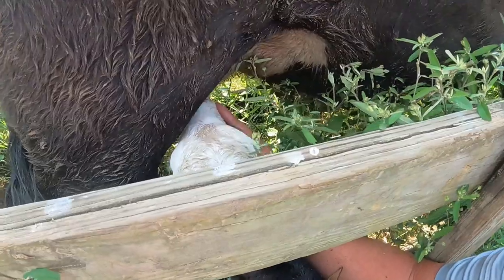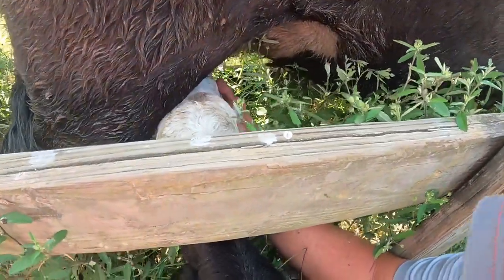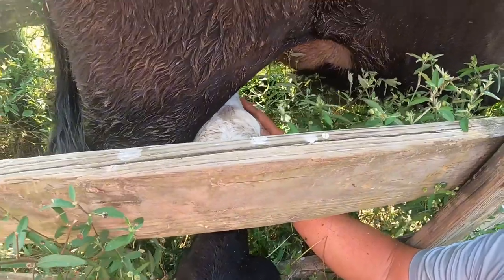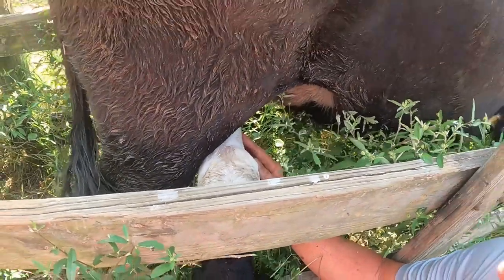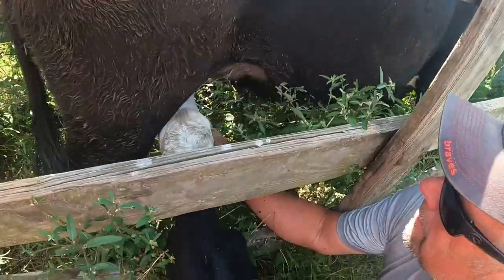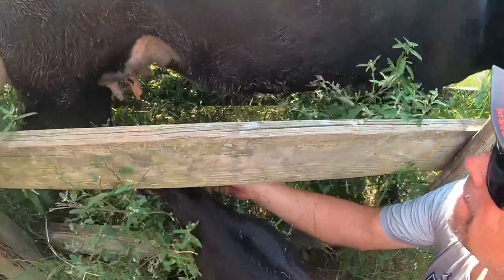This might be one and done. What do you mean? It's got a good vigor to it. It's nursing. Like we might not need to do it again? We'll let it get a belly full and then we'll turn the two of them out. Sometimes if you keep the cow penned up, then it gets too stressed.